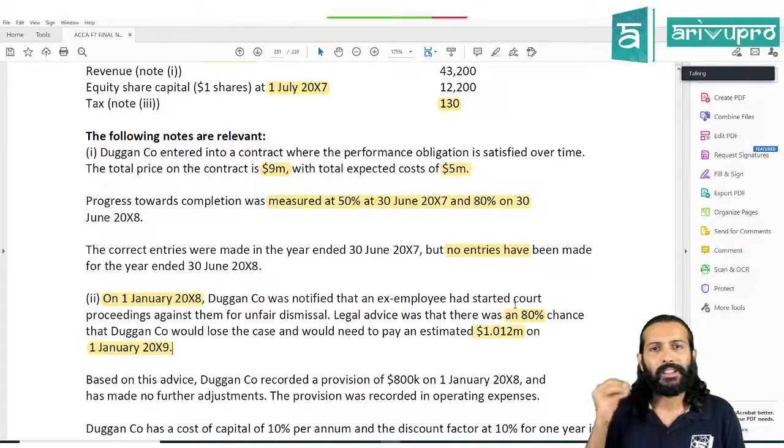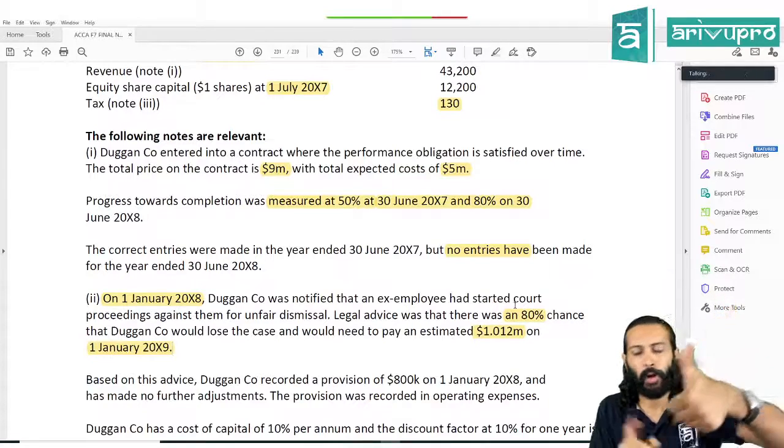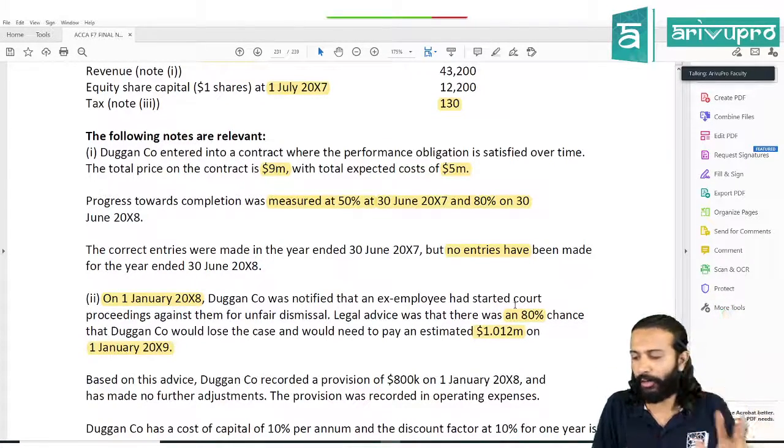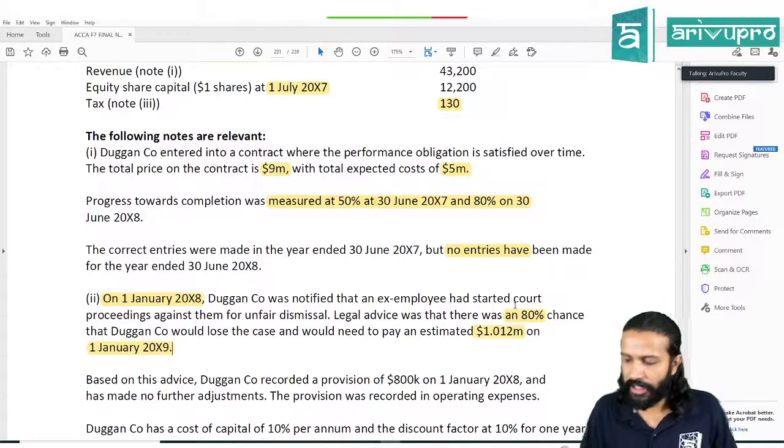What do you do? There is 80% chance that the company has to pay the money. So what will the company book here? Provision, P for provision, CL for contingent liability, or I for ignore? What do you think? P, CL, or I? What is according to you the option? Type in the letters for me.